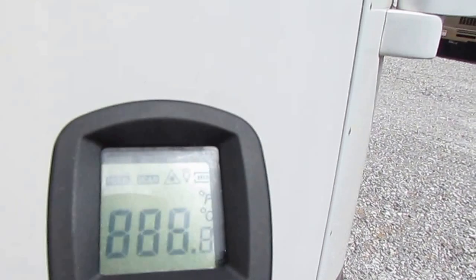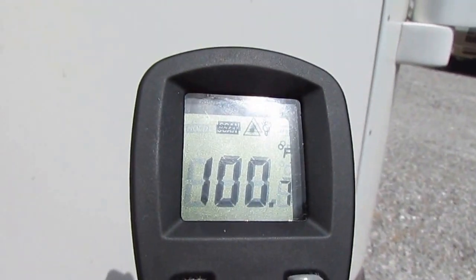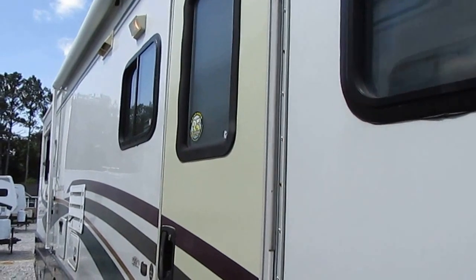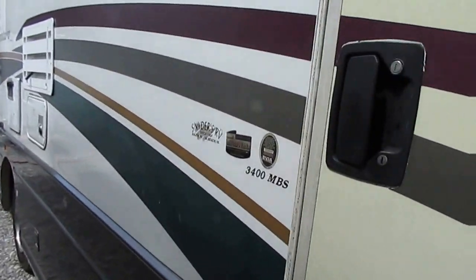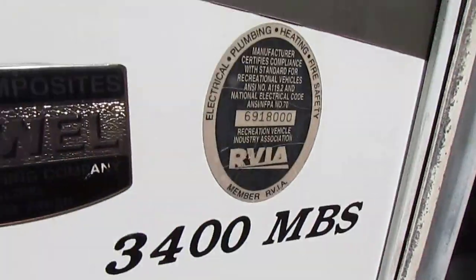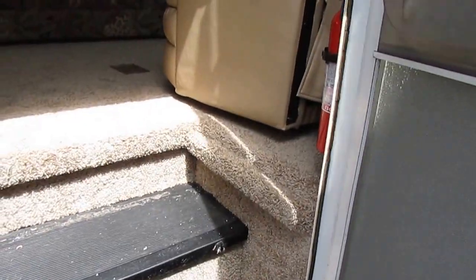I'm going to show you something real quick. You won't believe how well this thing cools. It's hot out here today in Georgia. I mean, right here, folks, 101 degrees on the side of this RV. It's about 92, 93 degrees outside right now. Wait till you see what this air conditioner will do inside. It's only been on 30 minutes and it's amazing how well this RV is cooled. And that's a sign of how well it's insulated as well.